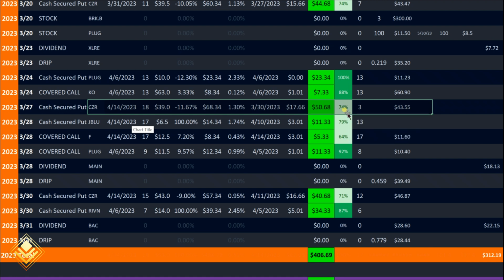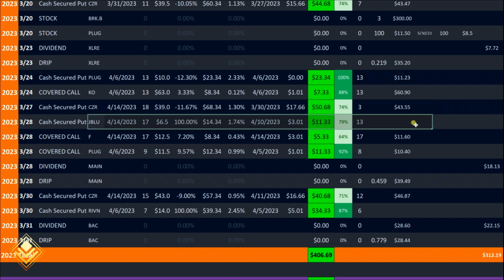Remember, guys, anything that hit 50% profit, close the call, take the money, and run. I closed it for a profit of $50.68. Now, JetBlue, guys, I just don't do JetBlue, but JetBlue dropped to a price that I knew it wouldn't go any lower. Therefore, I was comfortable selling a cash secured put.